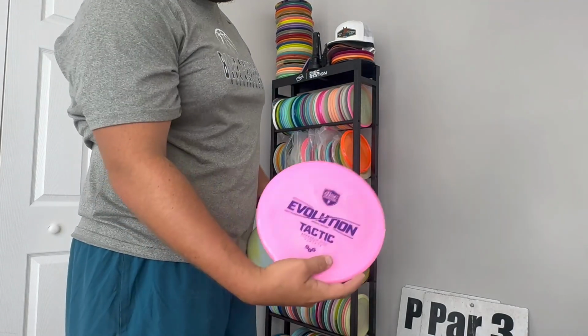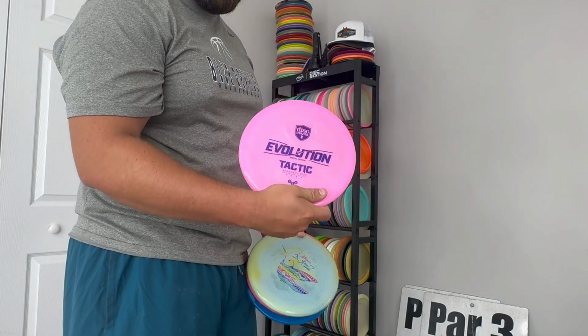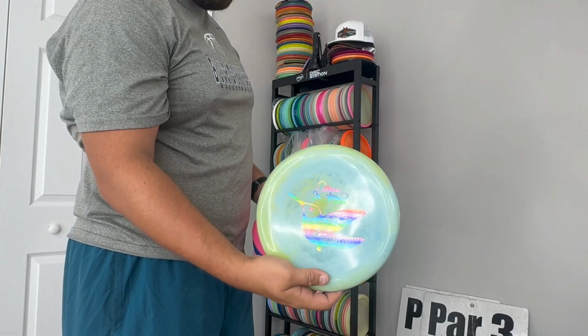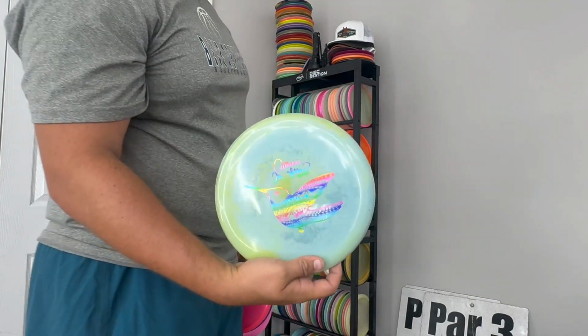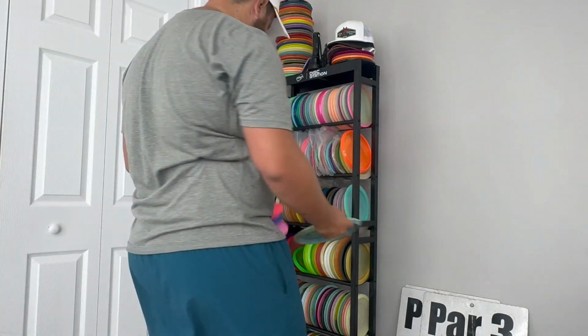Then we got a brand new Tactic. Rachel has put her name in it. I'm not sure why, but there's that. Then Katrina Allen A3 or A2. I think it's an A2. This is a great approach disc. I do like how this flies. May sneak this in the bag one of these days.